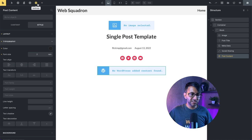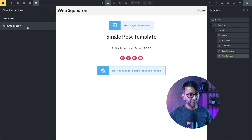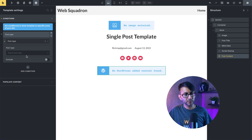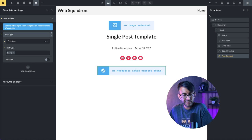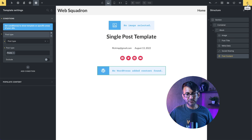What we do still need to do, though, is go to the template settings. So we click the cog, the settings, and we're now going to say that the condition for this is the post type. I had to just double check that. We go for the post type, and this will be for all posts, like that. This is a single template for the posts, okay? And we are now just going to save that.